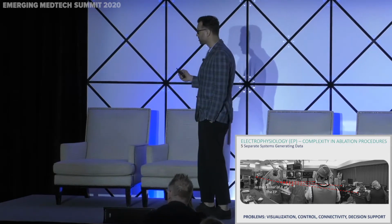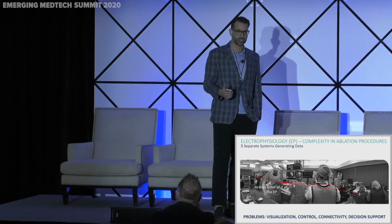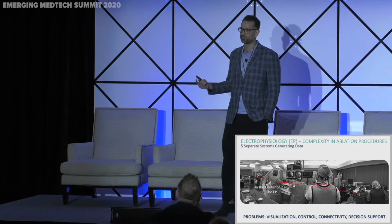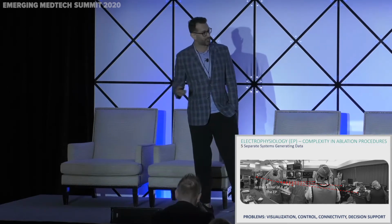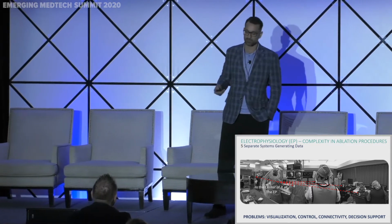And the problems: visualization is a problem. 3D information is presented on 2D monitors. There's zero control. The physician has no control of the digital tools that are available to them. Connectivity: none of the systems are connected. And there is zero decision support. All the information is streaming in real time.